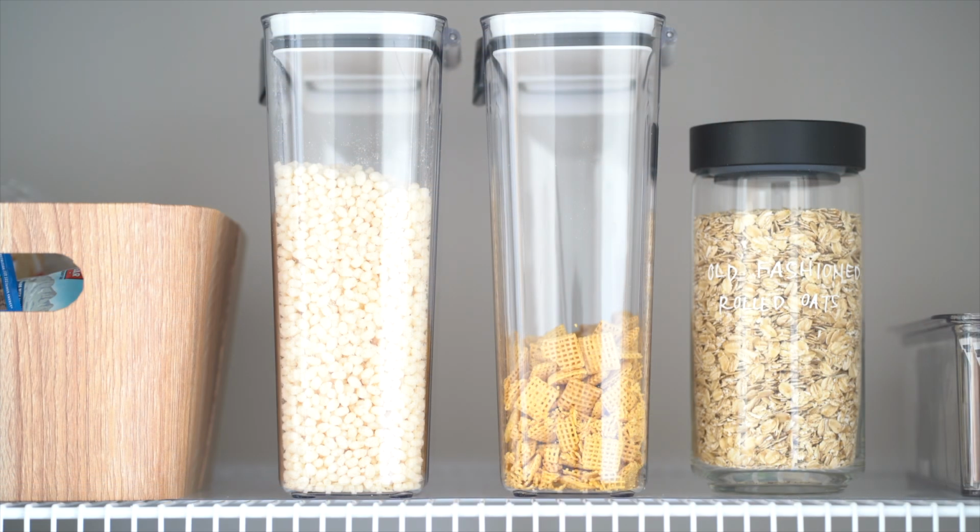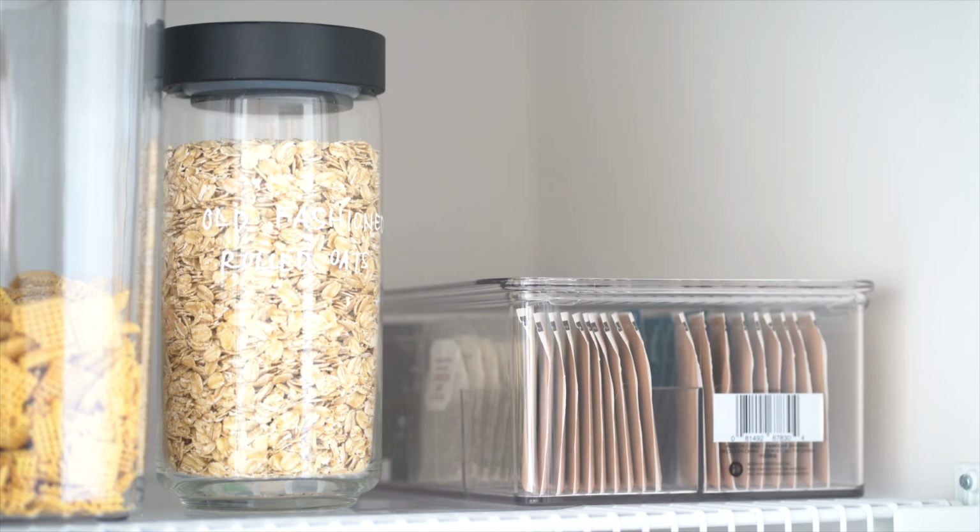Now I have my breakfast area on the top to the left. In the bin, I have granola bars and bagels. Then we have cereal and old-fashioned rolled oats, and that's the tea organizer.